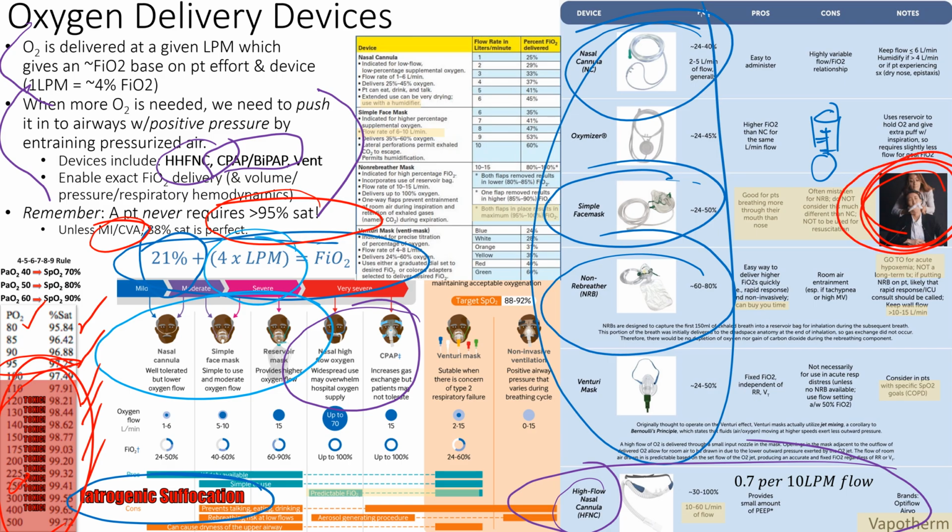Simple masks less than how many liters? Less than 6 liters, right? And non-rebreathers, again, are temporizing, right? You should not keep a patient from the ER on a non-rebreather mask. In RRTs, oftentimes we get called up and they've been on a non-rebreather overnight. It's like, well, no, we have to figure out another solution. We have to put them on BiPAP, Vapotherm, something to figure it out, right? It's okay if they just got self-extubated and you want to provide some more oxygen real quick for an hour or two. But after that, it's time to find another way to fix their oxygen problem or their CO2 problem.